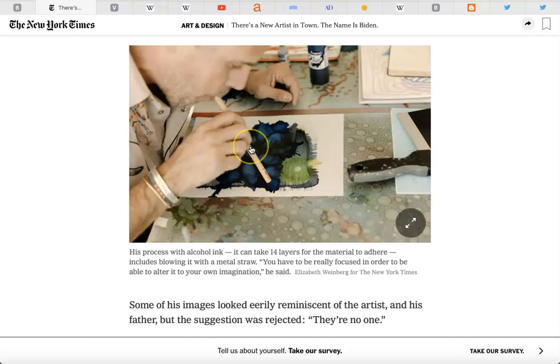I should look up specifically where that comes from, the origin of this painting technique, but for now, there's a lot of things I'm going to have to come back to later, but this struck me. This and the 14 layers, how many times he has to put this ink onto the same sheet of paper in order for it to adhere. Ink, air, breath, paper.